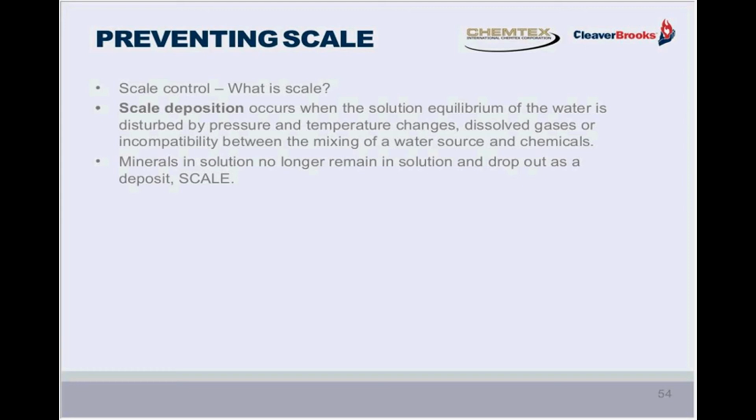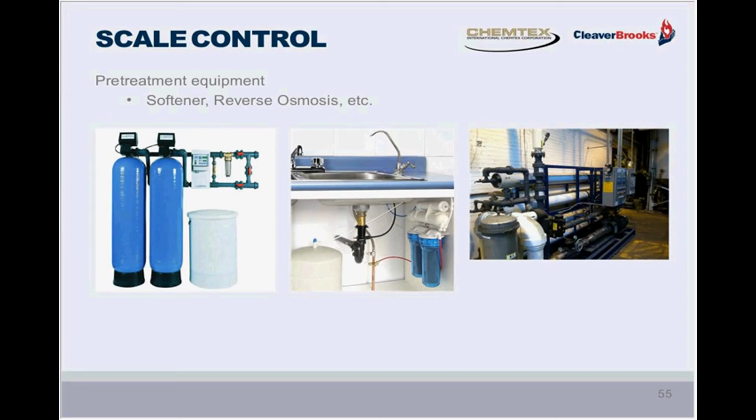So let's talk about controlling scale and what a definition of scale is. There's a definition of scale there, but scale occurs when the solution equilibrium of the water is disturbed by pressure and temperature changes, dissolved gases, or incompatibility between the mixing of a water source and chemicals. In layman's terms, minerals in solution in a boiler that can no longer remain in solution and drop out as a deposit are called scale. And pre-treatment equipment, again, is very important. It's a very important part of a water treatment program, and maintaining this pre-treatment equipment on the outside of the boiler is critical and important to any operation.